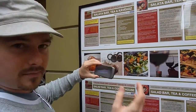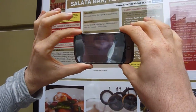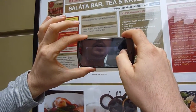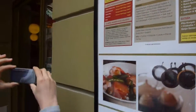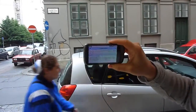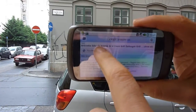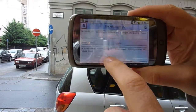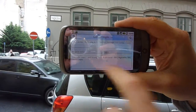So what I'm going to do, come in here, I'm selecting this text here and taking the picture. Okay. So you should just see it said it's got the text up and it says, do you want to translate? So I click translate. And it says artichoke heart and mushrooms, barbecue vegetables, couscous.